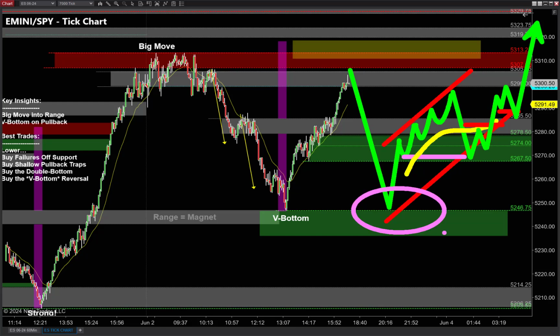We want the bear trap down here. I want that failure pattern below, but we may not get it, right? We may get that V bottom off that low. If that's the case, grab that first test off the low of that channel. It'll be a trap, a failure, a pullback combination, maybe a strength trade, going higher there as we go. That's how I want to trade the pullback right now.